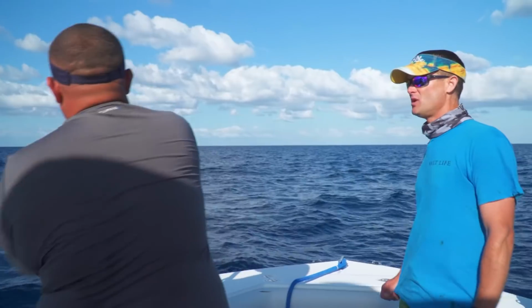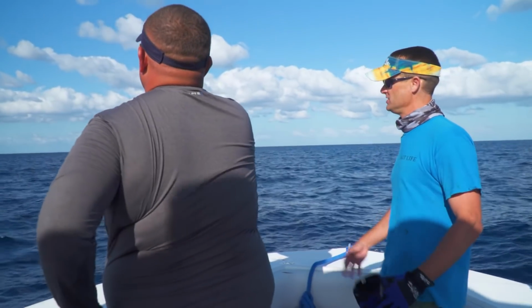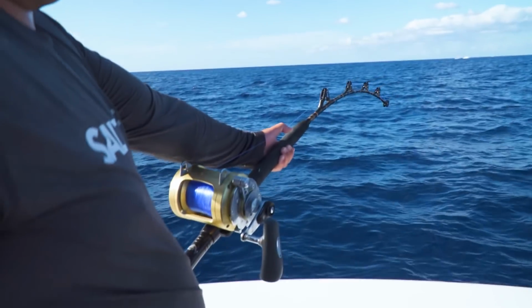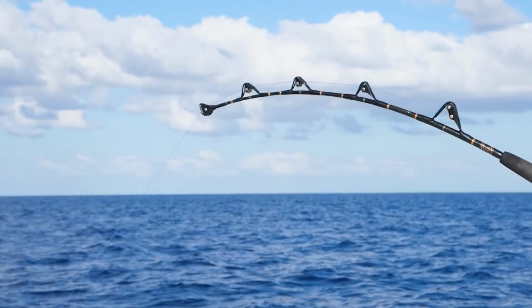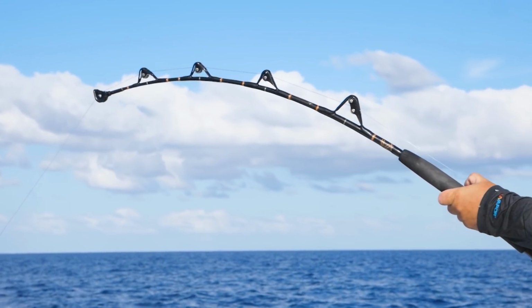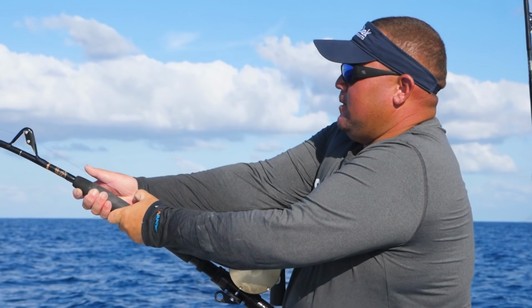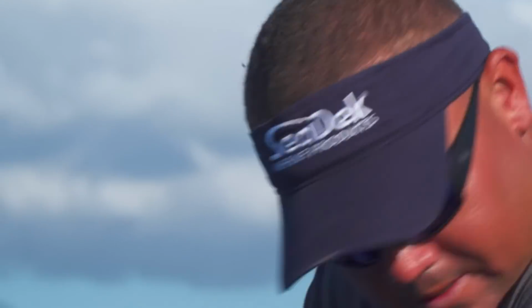What's your average size marlin out here, Steve? 150, 180 pounds. Okay, so they tend to be on the smaller side out here in Cayman. They can land them a little quicker, fight them on stand-up gear. It's a fun thing to do, that's for sure. Stephen was getting beat down by that marlin. It definitely didn't look easy. All right, Stephen, let's get you hooked up.